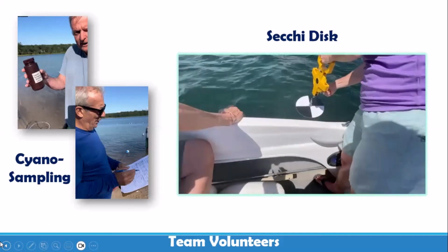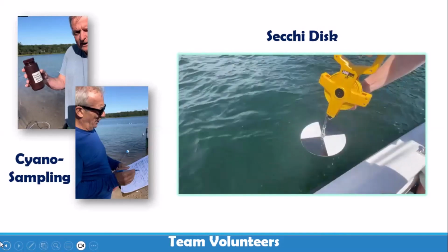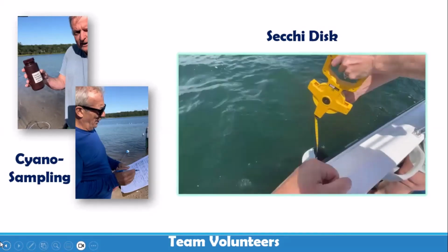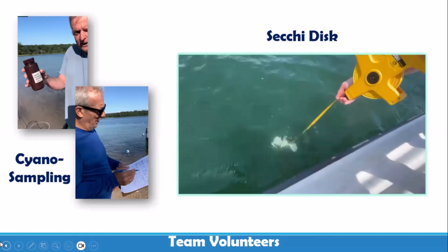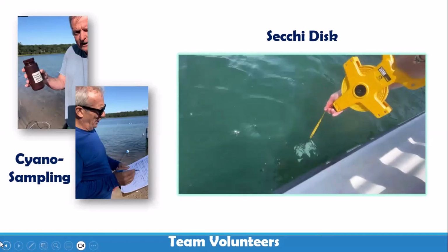Oh, the video's working. I didn't think it was going to work. Here we go. So you can watch how this disc goes down. And what they'll do is use a tape measure so that they can measure the depth of the disc when it becomes just out of their sight.